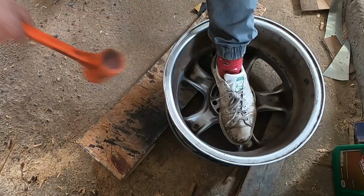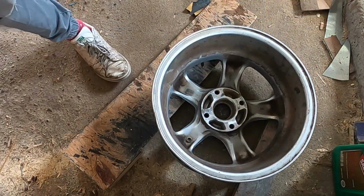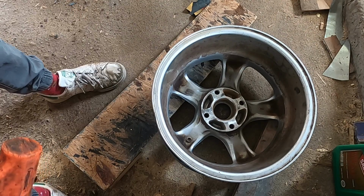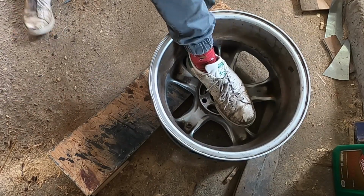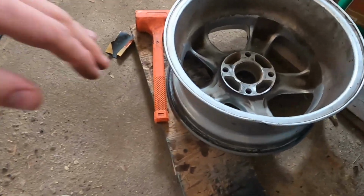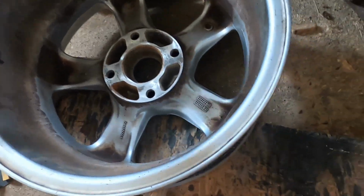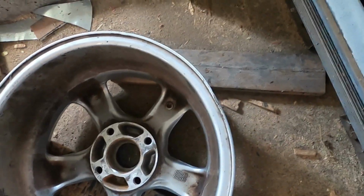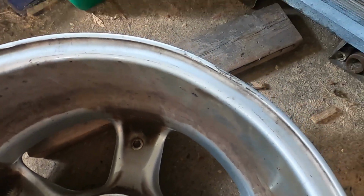Well, does it look any better on camera? Kind of. I think I need more heat. 3 hours later. Since there is slight discoloration on that edge, it looks kind of worse on camera, but it's quite rounded out now. It's really not as bad as it was.